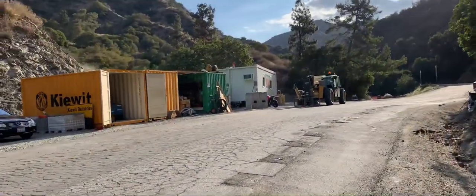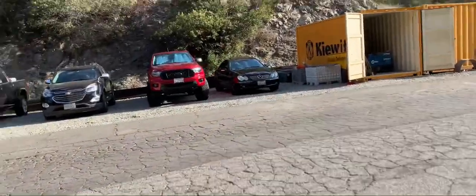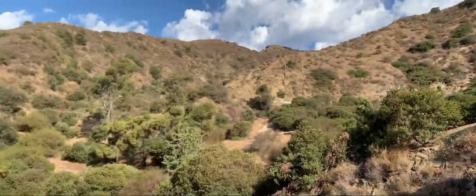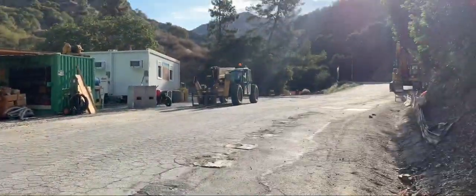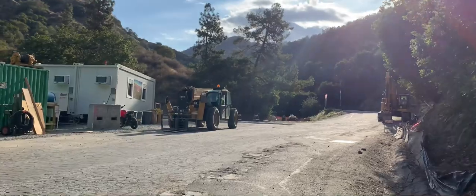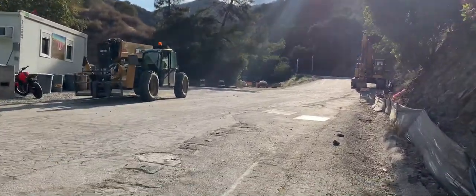Looks like they're doing construction here on the dam. So, I guess they're renovating the dam or something. We'll see. Probably get kicked out here soon, but who knows.